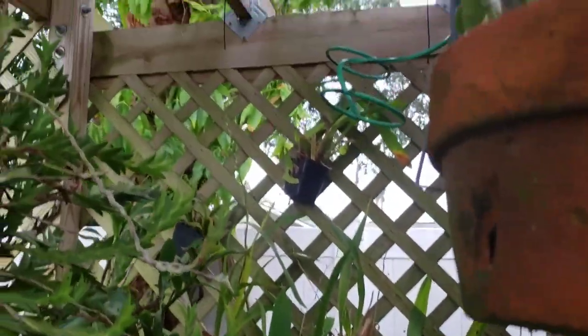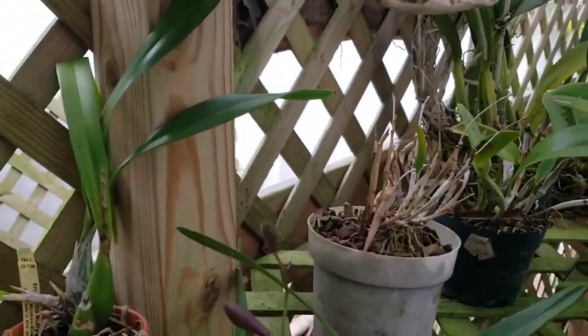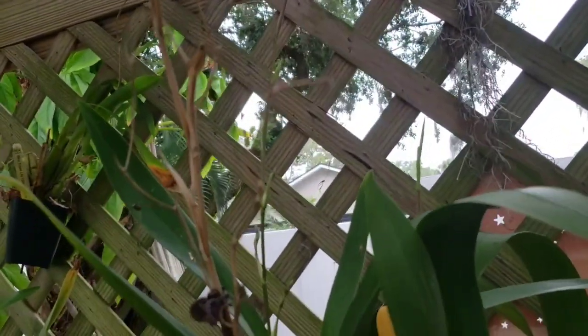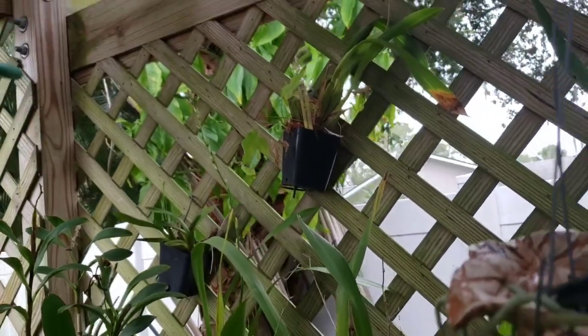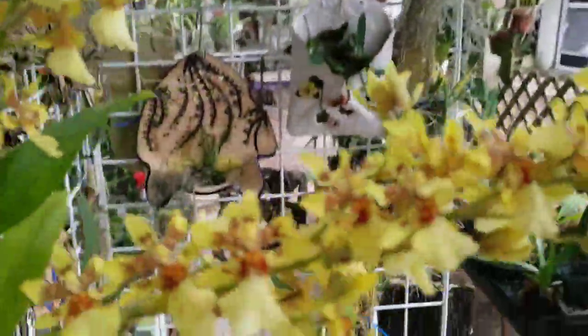Oh, there's one really big shoot there. Some encyclias here are getting ready to bloom. This orchid blooms a lot. That's a chocolate oncidium. And then there's one over there. I wonder if that's what I call my giraffe. It has lots of blooms on it. Okay, so let's go check those encyclias.